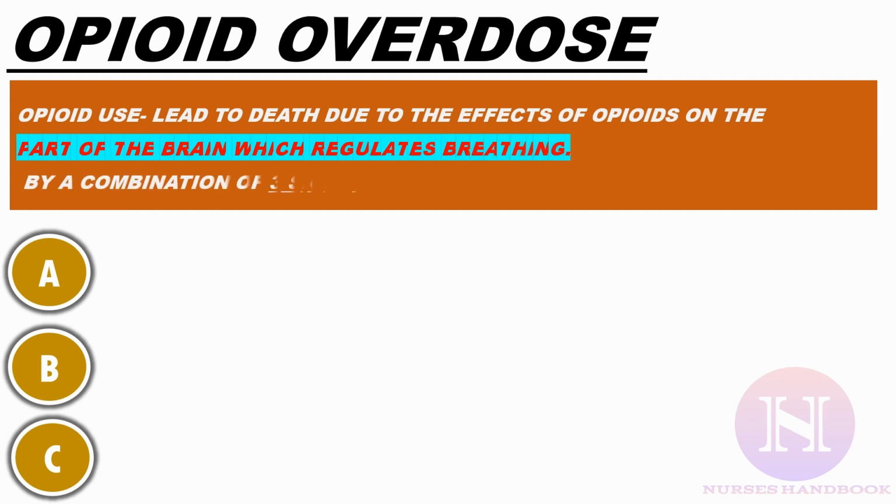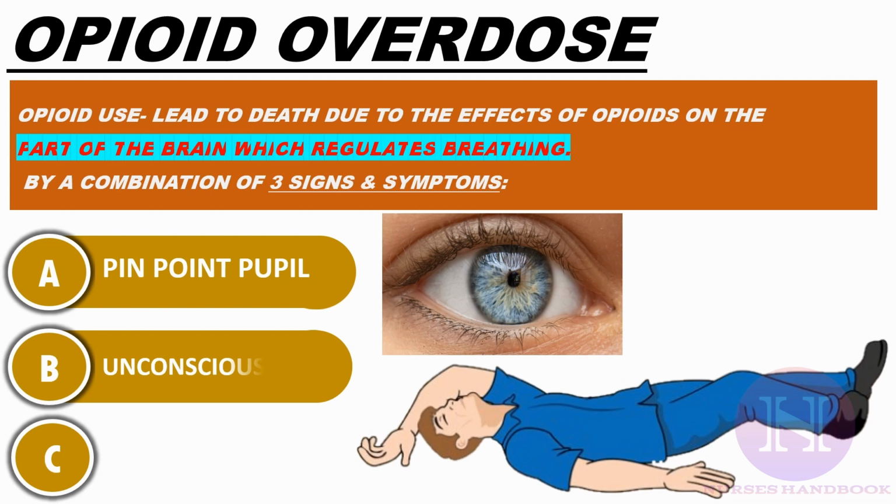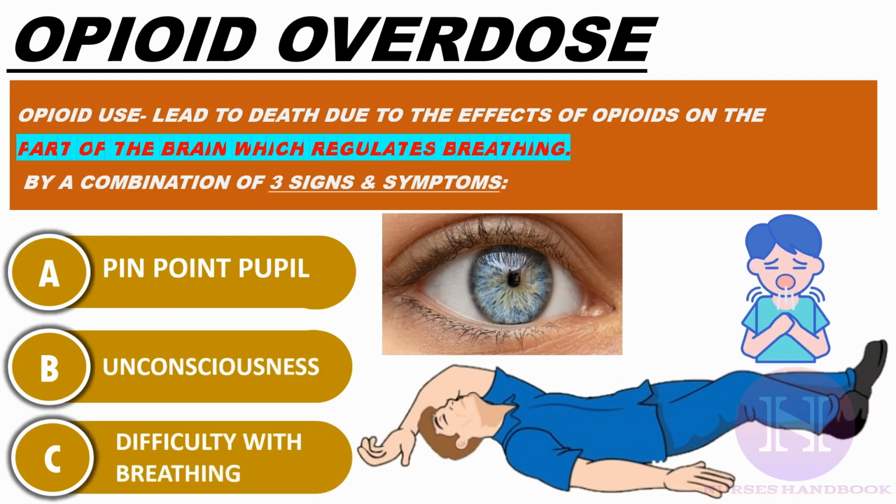It has got a combination of 3 signs and symptoms, and they are: A. Pinpoint pupil, second is unconsciousness, and the last one is the difficulty in breathing. Naloxone is an antidote to opioid poisoning. It reverses its effect if administered in time.